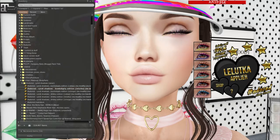So much better, guys. Oh my gosh. I was so upset before. I'm like, why don't any of these colors look like this? And now I know. I'm so dumb.